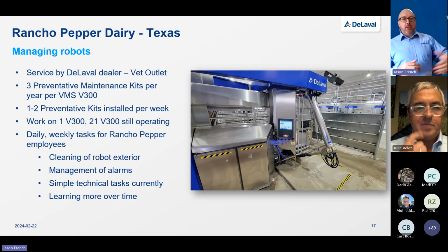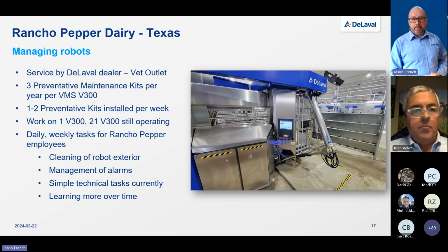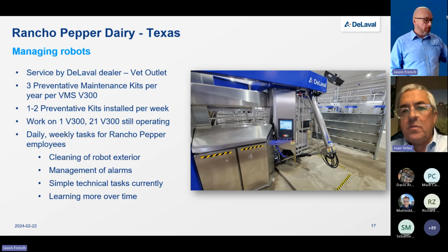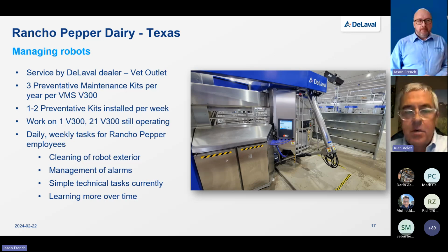Just talk a little bit about maybe the daily, weekly tasks that you would have for some of your team there. Yeah, so we try to keep the machines clean. Our effort is to try to keep them as clean as they are in this picture. And we do that by the way I was describing, the cow mover and the herdsman hose that down several times a week. And every so often we go in and do a little bit more of a power wash with soap and things like that.